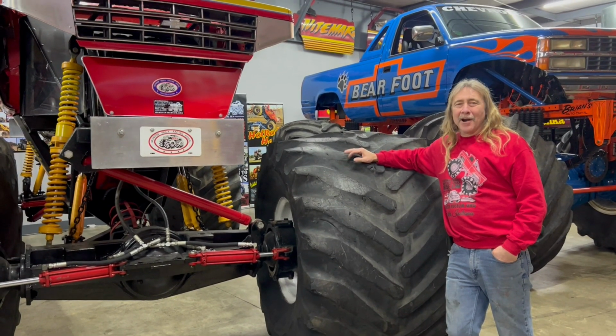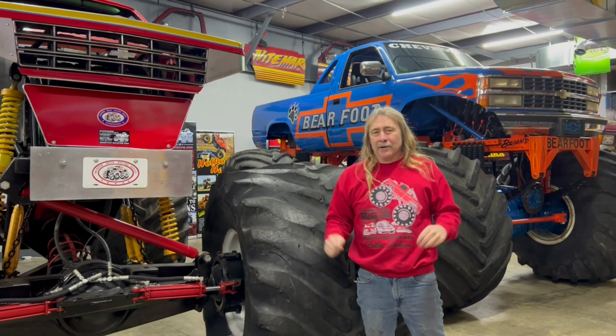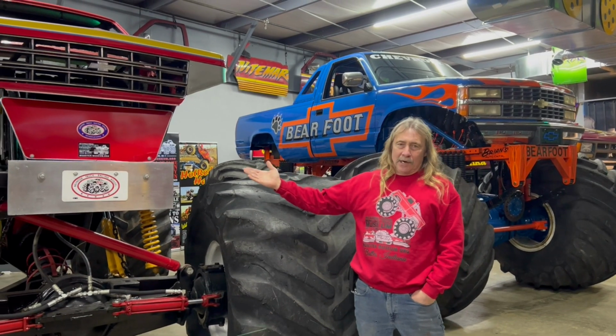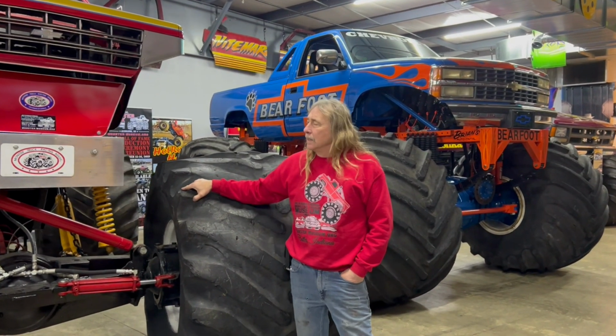So welcome to the International Monster Truck Museum Hall of Fame. We're in Butler, Indiana. I'm Jeff Cook. I'm known as the Wild Man back in my day of running monster trucks. But so we've got some pretty famous trucks here, like Equalizer. It was a national points champion back in, I believe, '91.